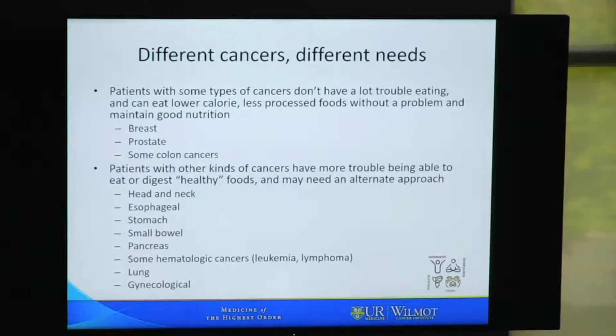Different cancers have different nutrient needs. Patients with some types of cancers don't have a lot of trouble eating and can eat a low-calorie, less processed foods diet without a problem and maintain good nutrition. These are generally people with breast cancer and prostate cancer, and some patients with colon cancer. And that kind of diet is actually the diet that is most advantageous for those patients if they can actually tolerate that diet.